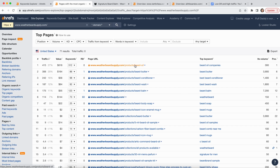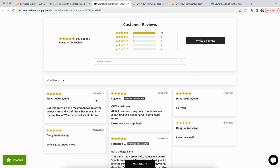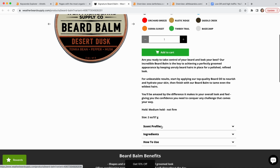The beard oil is definitely one that I would be going after, and beard butter and things like that. Again, you don't have to execute it this way. You could execute it as a product page, put some custom content on the product page, which you can see is doing well because they've got it from the reviews. And just really lean into it that way.